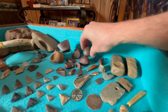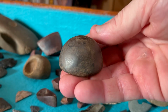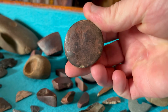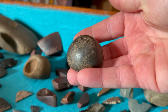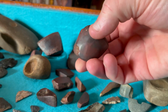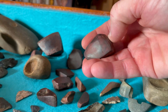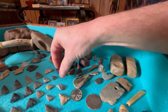Here's that hematite cone that we just found recently. You can see the scratches and abrasions all over this, rubbed flat on the bottom. And I believe this to be another hematite cone in the making, just not completely rounded yet. See all the little facets that they were trying to get that round. Maybe. And here's a really unique one.